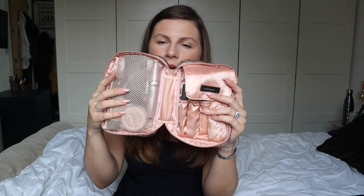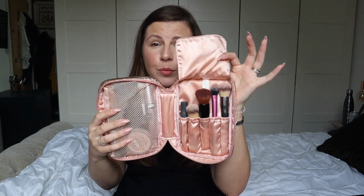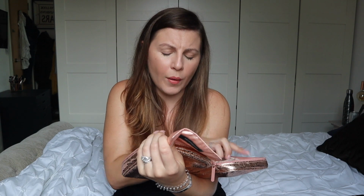And then on the inside, it's got this mesh side where I put my products, and on the other side, I've got room for brushes. And it just so happens that these brushes fit. I think only one of them is actually travel size. So let me quickly run through the brushes that I'm bringing.